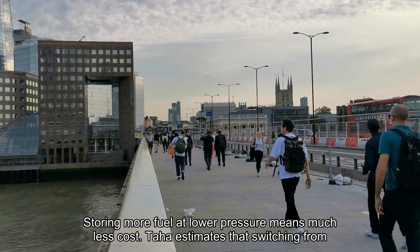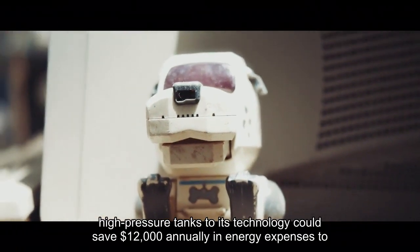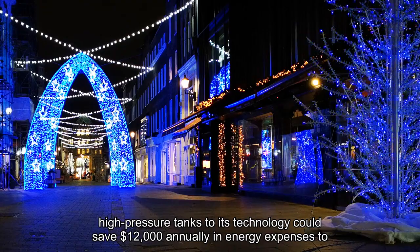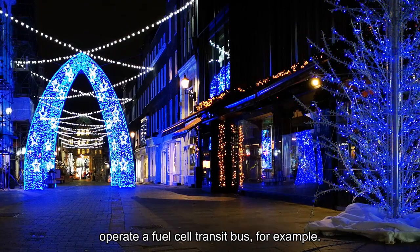Taha estimates that switching from high-pressure tanks to its technology could save $12,000 annually in energy expenses to operate a fuel cell transit bus, for example.